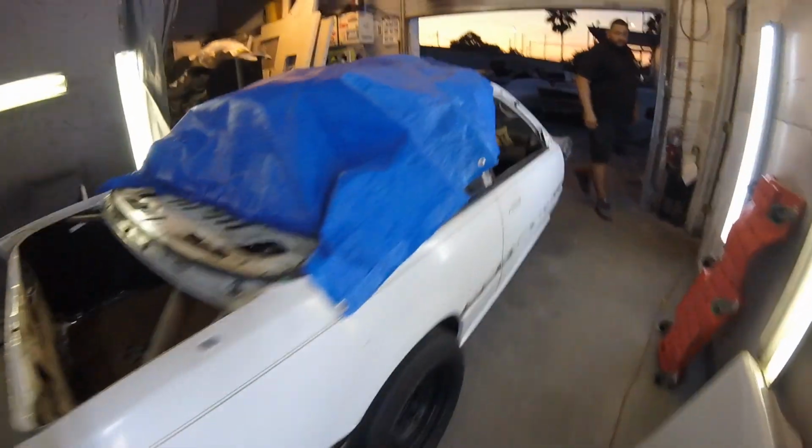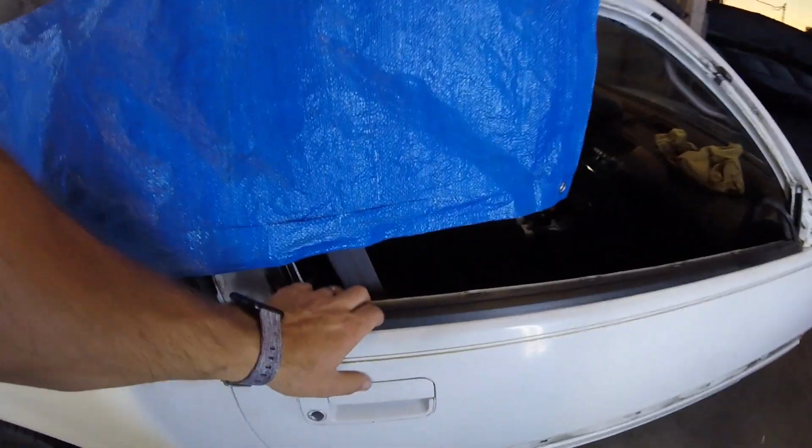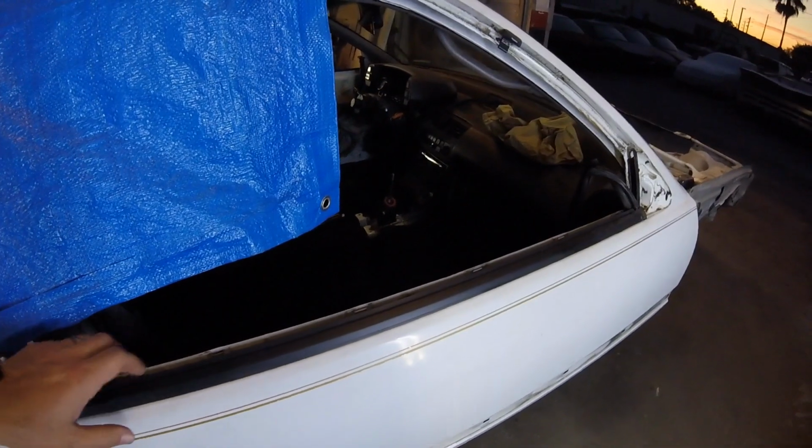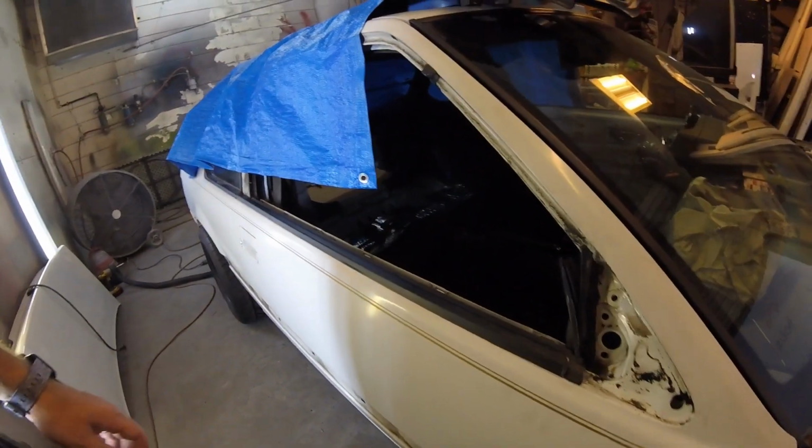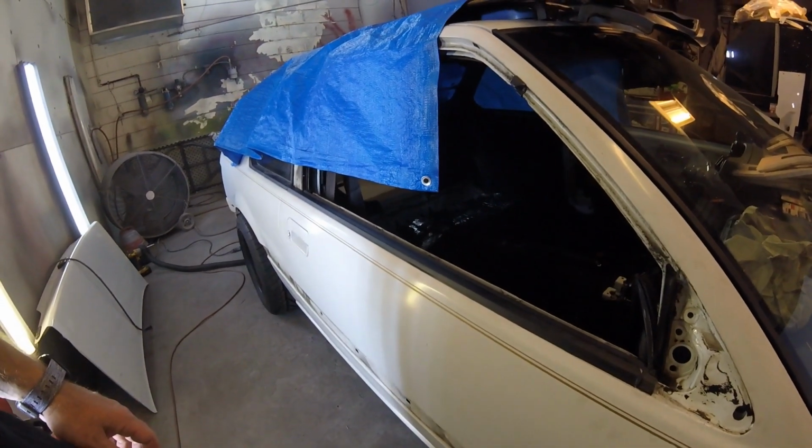The car is really, aside from these guys here, the belt molding is such a pain in the ass to get off this car. So we need a special tool to get it off. It's the only piece we're really waiting to remove though.